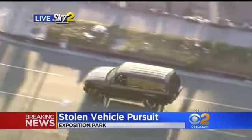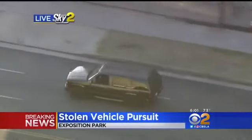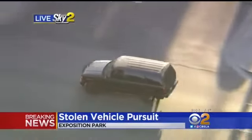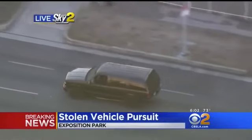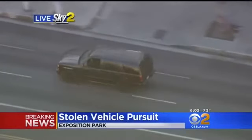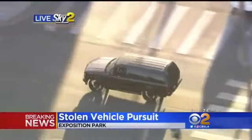We haven't heard. Sometimes they'll actually say it. The spike strips worked. Haven't heard that yet. So right now we only know driver's side front flat. Chevy Tahoe, an older one, probably a 2000, maybe 2001. This truck has been moving at some high speeds earlier. Did some crazy maneuvers earlier on.